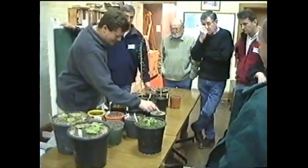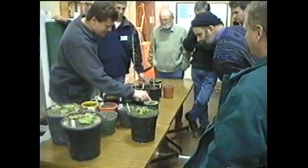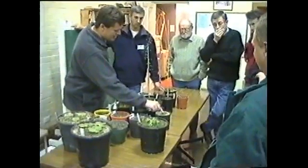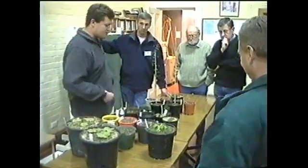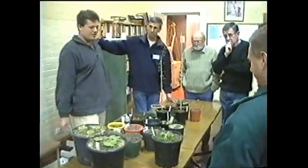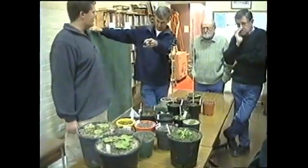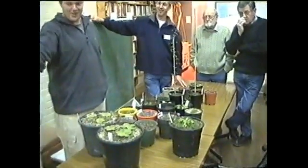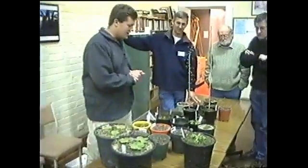The reason I actually brought it in is because if you have a look on here, there's the spent flowers. One of them has started growing another plant off the spent flower, which is quite unusual. I've never seen a tuberous Drosera do that. You sometimes see it on South African species, but not on tuberous Drosera like that. Yeah, like that one right there. It's the first time I've ever seen a tuberous Drosera do that.